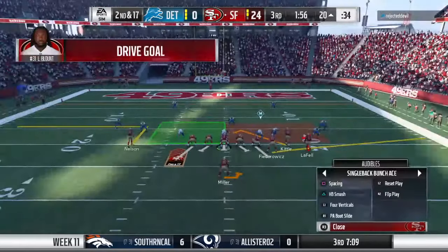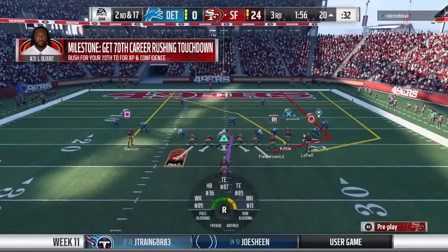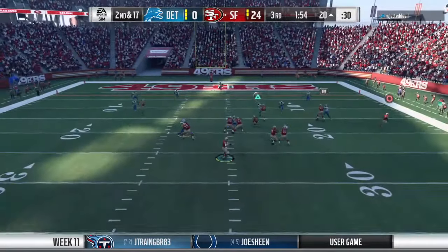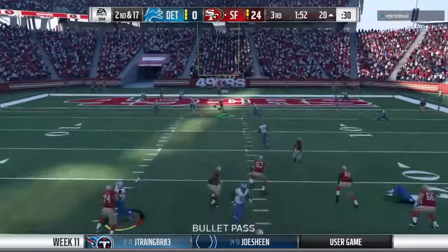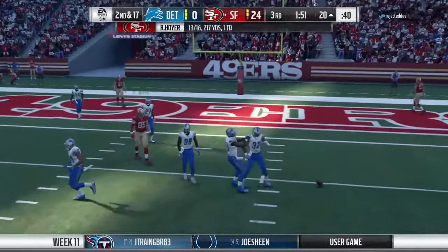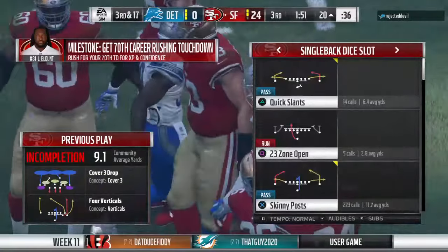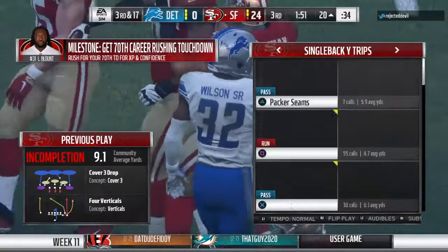Now let's go. Hurry up. Here we go. They're going to look to throw. Looking middle, and it's incomplete. He was trying to get it to George Kittle, his tight end. And that takes us from second to third down.